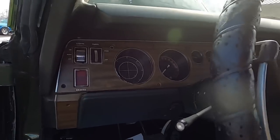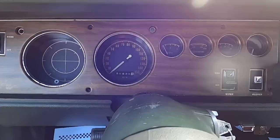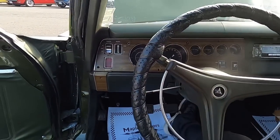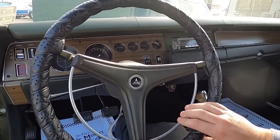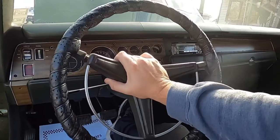Across the dash here, turn signals. Not popping up. The right side is, but it just slowly flashes. All right, let's place your bets. Horn, does it work? Sounds like it's trying to, don't it? It's trying to, but it's not working.